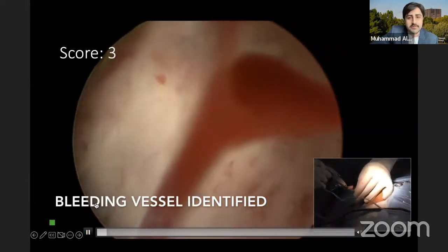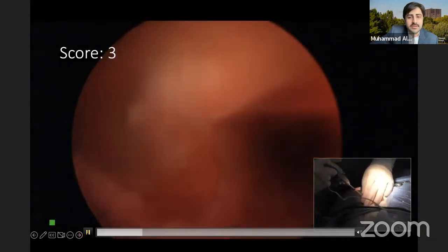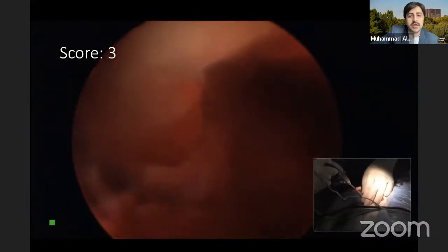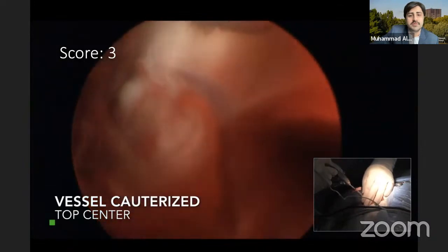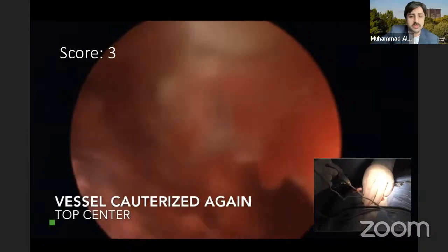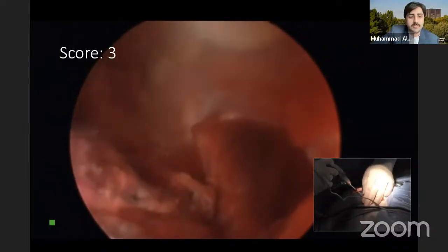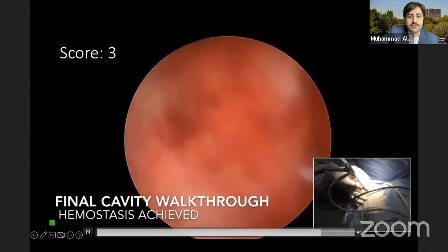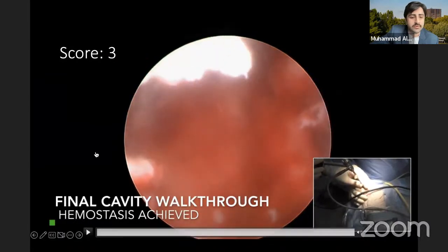Here is an actively bleeding vessel, and the same vessel from a different angle. This vessel required more than just simple irrigation. Here you can see cauterization at the top center of the vessel. The first set of cauterization doesn't achieve hemostasis, as evidenced by the active wisps of blood. This is the second round of cauterization in the top center. And this eventually achieves hemostasis, with the lack of active wisps of blood in the final walkthrough of the cavity.